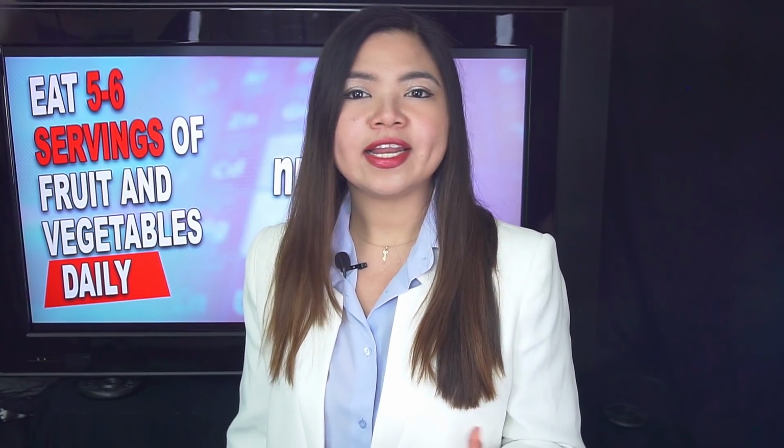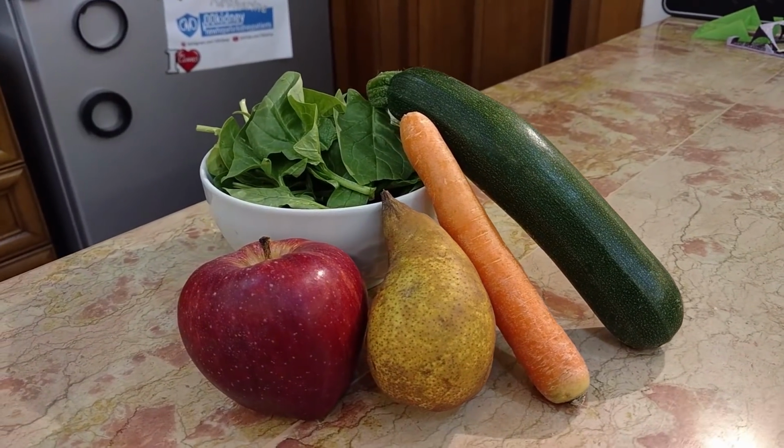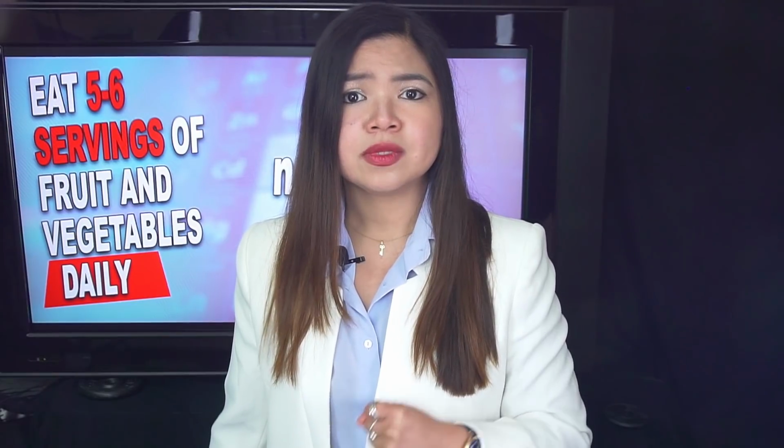So what I usually do is to wash all these fruit and veggies in the morning, and then I start all my meals with a fruit or veggie until I eat all these. Obviously, the foods we are going to choose are rich in healthy, good antioxidants and phytochemicals that your body will use to fight kidney disease.